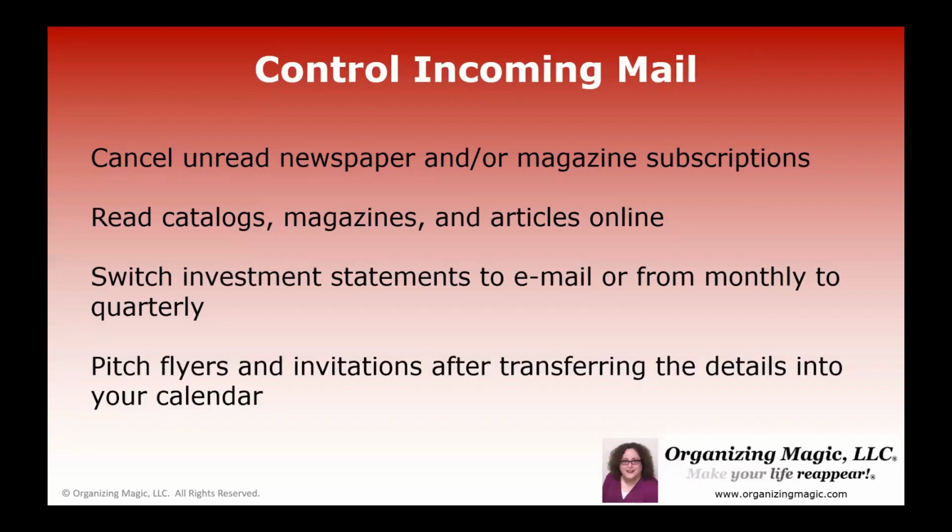And some of our postal mail is information about events. So once you have the information from a flyer or an invitation put into your calendar, whether it's your paper calendar or your phone calendar, most of the time you can get rid of the paper unless it said to bring it with you for some type of discount.